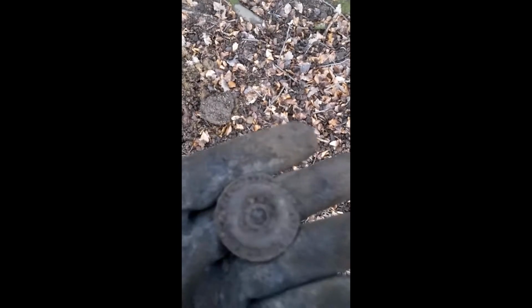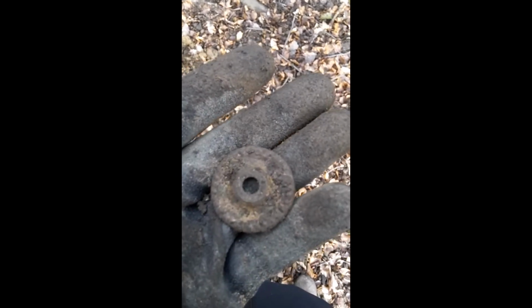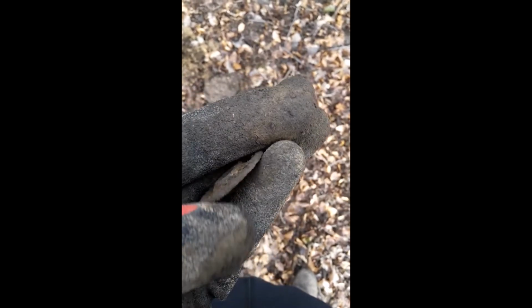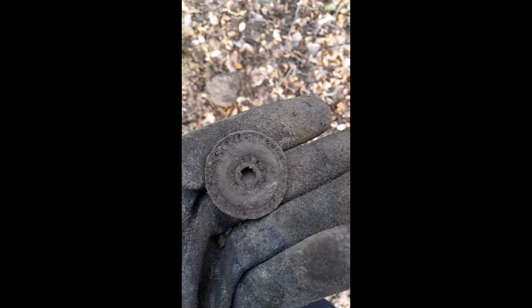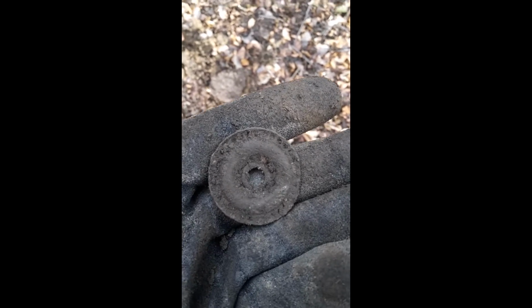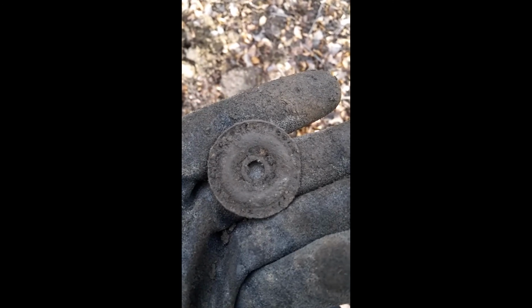Okay, moving on. After a short distance away from those birds, or whatever was in those bottles, is that. It's clearly not a washer. It has some decoration to it. I don't know if it's half of something or a whole something. Got the hole in the middle. I think there's something else in the hole, so I'll have a look and I'll get back to you.